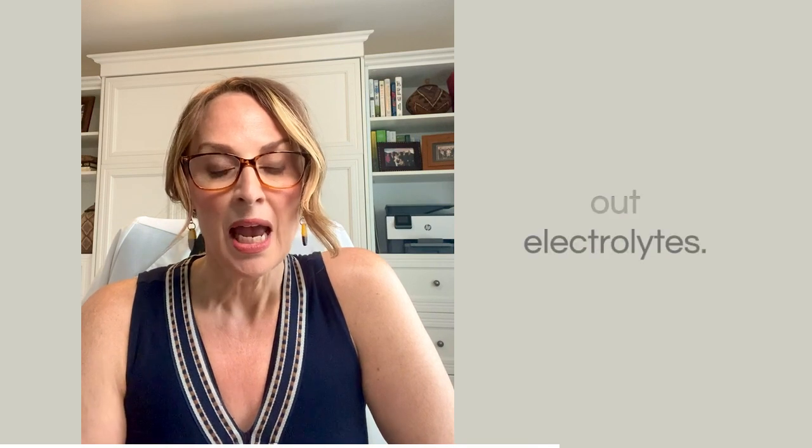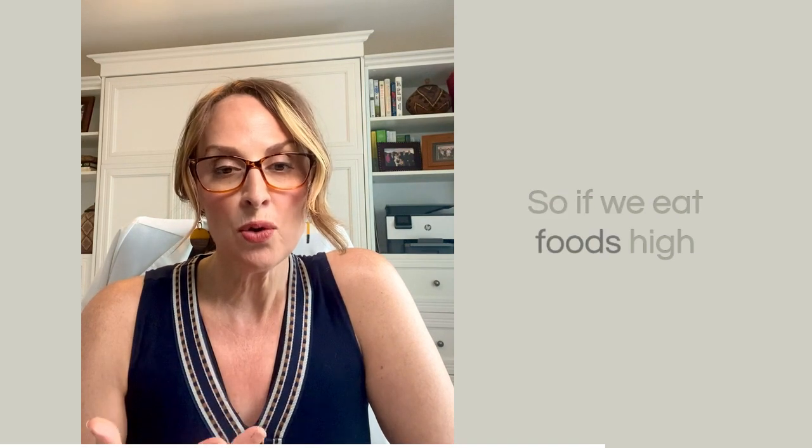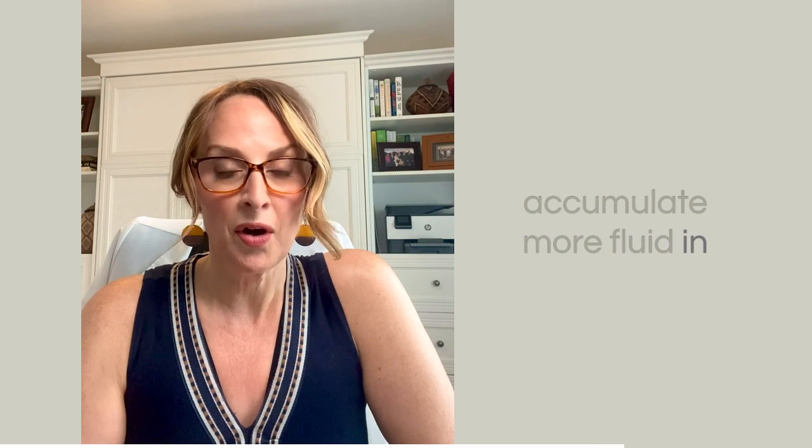And the reasoning behind that is that we have the sodium-potassium pump in our body, which helps to balance out electrolytes. And one of the things that happens is that water follows salt into our system, into our tissues, and it is then cleared by potassium. So if we eat foods high in sodium, we are going to accumulate more fluid in our tissues.